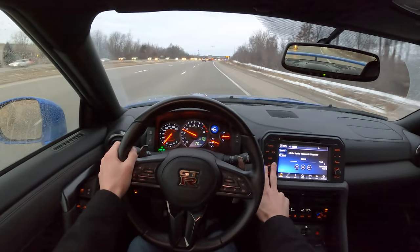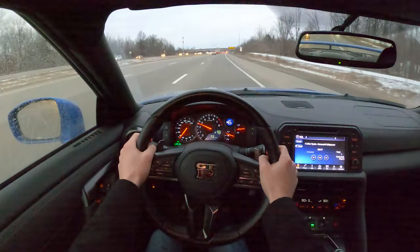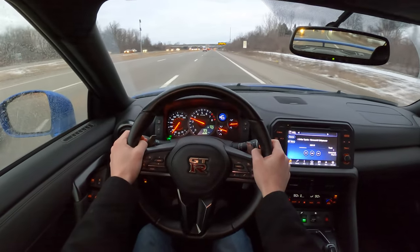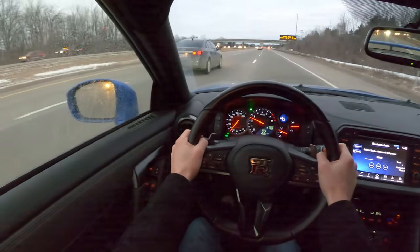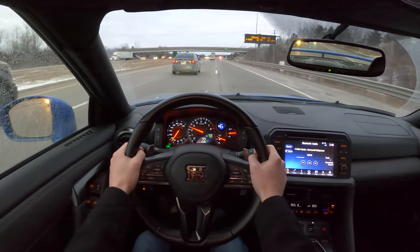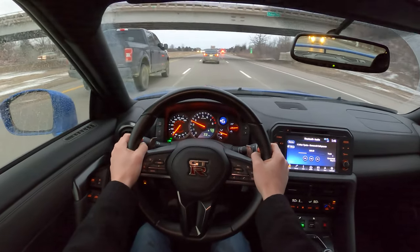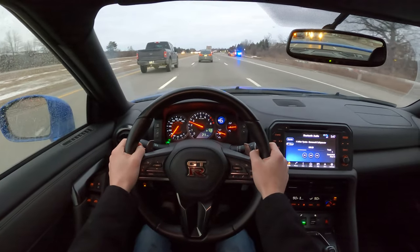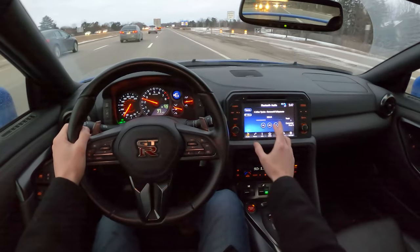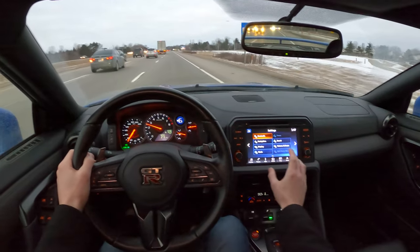Now that we're up at highway speeds, turn the music down, let you hear what the GTR sounds like on winter tires, I should point out. So as you can hear, ton of road noise, a little bit of exhaust drone. It's not too bad as long as you're not too sensitive to that, but definitely noticeable. For this next song, we'll turn the bass all the way up and get an idea for that giant subwoofer back there.